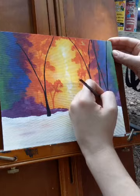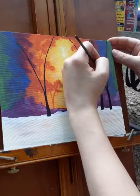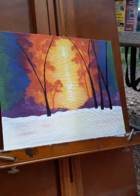Get that trunk in. I just want to thicken up this base here and bring it up. So as it gets higher up, it gets thinner, but closer to the main trunk, it's thicker. Okay, so that one's a bit of a thicker V. Awesome. Okay, we have some more trees here too.